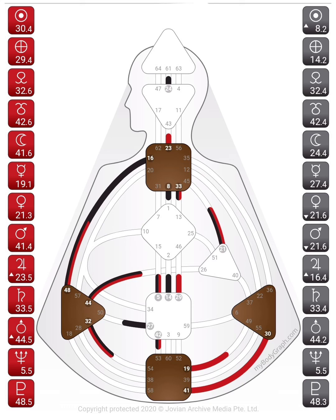So continuing talking about the different colors here, you can see in some of these channels that there's a red line and a black line side by side. This means that both the unconscious and conscious elements are manifested through that planet. For example, my Saturn is activating through the 33rd gate, both consciously and unconsciously.